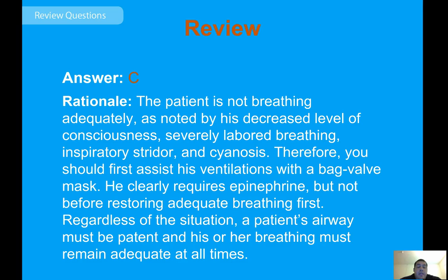So C, the patient is not breathing adequately, as noted by his decreased level of consciousness, severely labored breathing, inspiratory stridor, and cyanosis. Therefore, you should first assist his ventilations with a bag valve mask. It clearly requires epinephrine, but not before restoring adequate breathing first. Regardless of the situation, a patient's airway must be patent, and his or her breathing should remain adequate at all times.